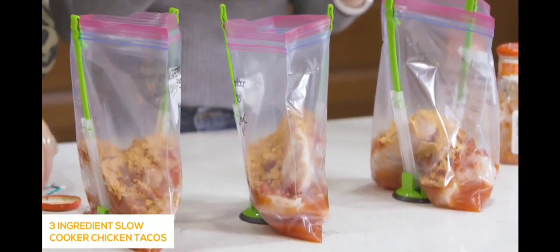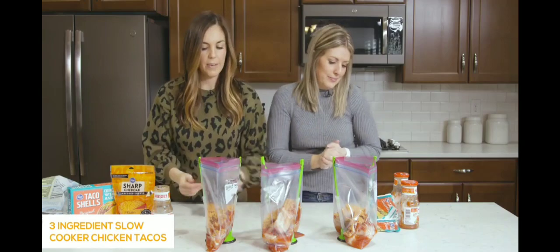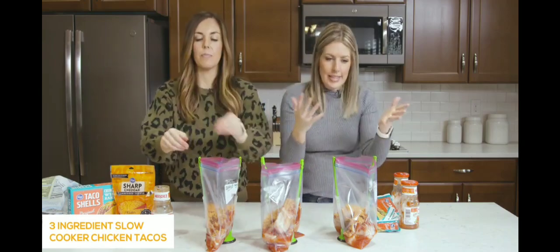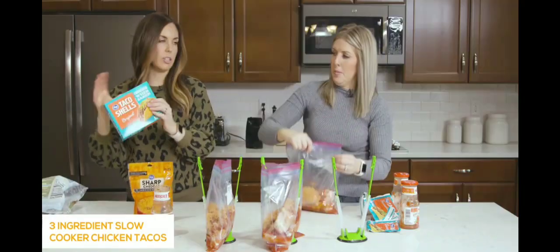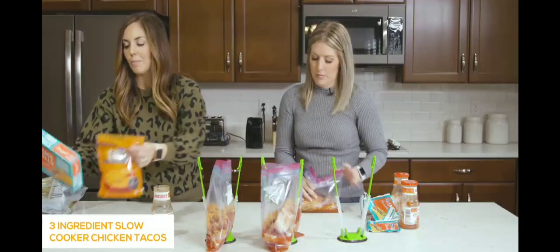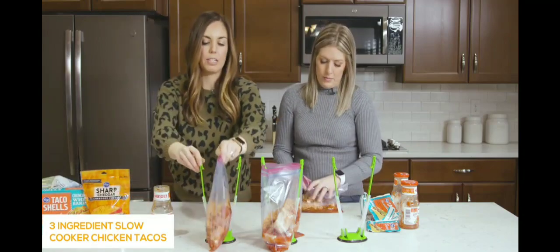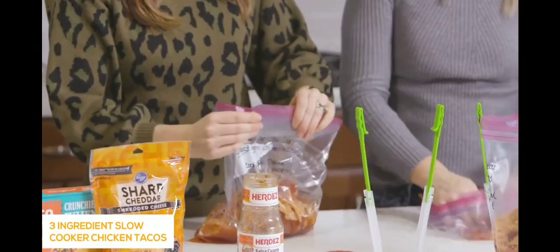So these are just the Kroger brand taco seasoning. We saved about $1 because it's Kroger. And that's it. When you serve these, we usually do them on hard taco shells with cheese. Super simple with kids, they don't need a lot more. But like we talked about, this chicken's so versatile. Exactly. You can use it for whatever you need.